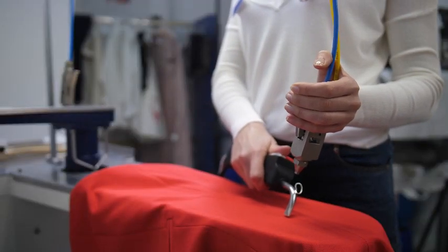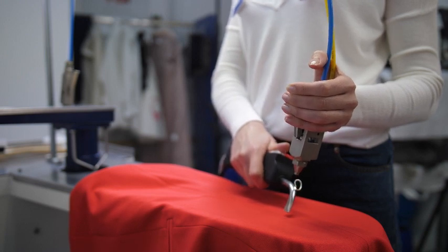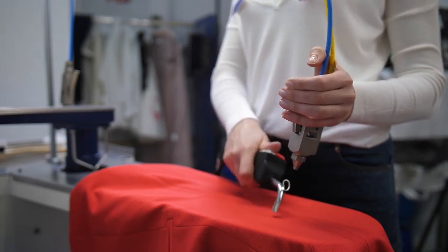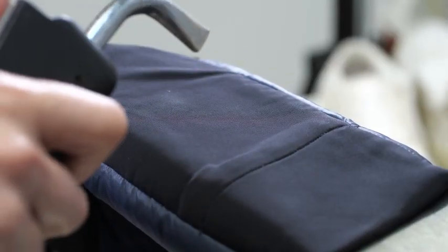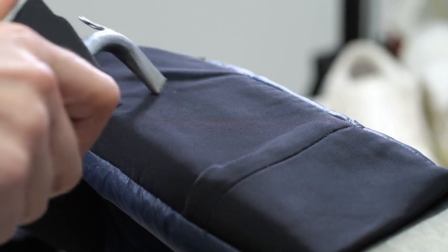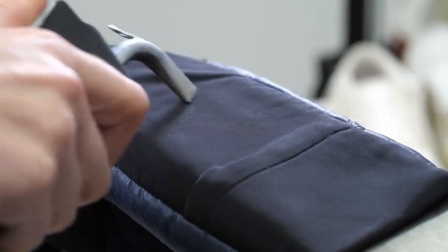This method does not require any chemicals or cleaning solutions to work effectively. This means that it is a great choice for people who are sensitive to chemicals or who want to reduce their exposure to harsh cleaning products. It also means that you can use it on a wider range of fabrics.